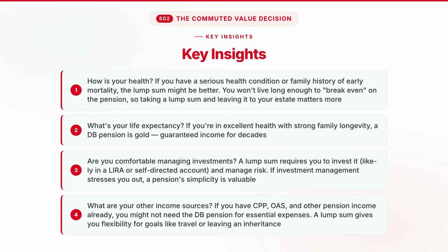How is your health? If you have a serious health condition or family history of early mortality, the lump sum might be better. You won't live long enough to break even on the pension, so taking a lump sum and leaving it to your estate matters more. What's your life expectancy? If you're in excellent health with strong family longevity, a DB pension is gold, guaranteed income for decades. Are you comfortable managing investments? A lump sum requires you to invest it, likely in a LIRA or self-directed account, and manage risk. If investment management stresses you out, a pension's simplicity is valuable.